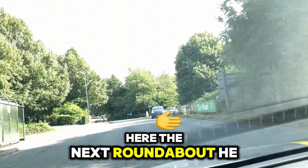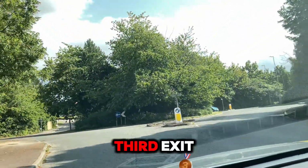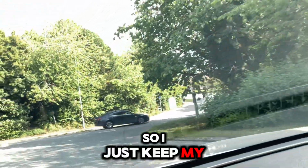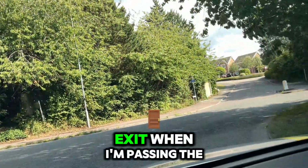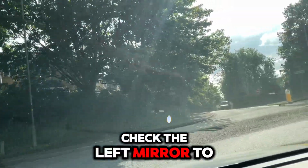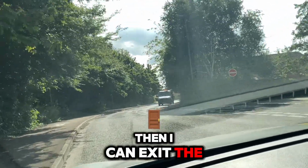At the next roundabout, it wants me to go right, which is the third exit. Mirror signal right. Check my right, there's nobody coming, so I just keep my right lane. I passed my first exit. When I'm passing the second exit, I put the left signal on, check the left mirror and left passenger door to make sure they've stopped, then I can exit the roundabout.